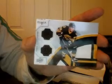Base. Base. Base. Our next jersey card. Base. For the Boston Bruins, dual jersey, Brad Marchand. Base. Three packs to go.